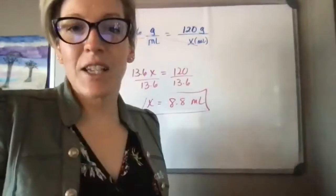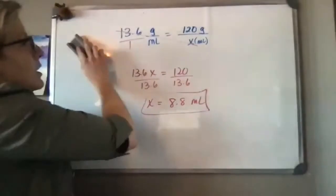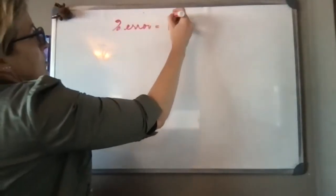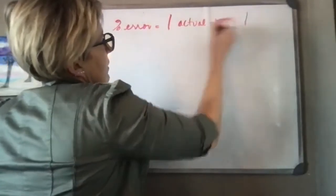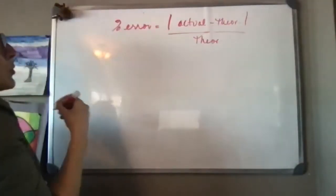Okay, the last thing is percent error and measurement uncertainty. Percent error is also on the back of your periodic table, in the top right. What it looks like on the back of your periodic table is the absolute value of actual minus theoretical over theoretical. So what does that mean? Actual is what you got.